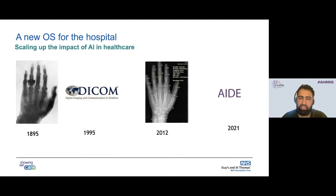It's in fact an assistant or a technician. And it took almost 100 years from the invention of the X-ray for us to achieve a system of digital storage and transfer of images. Obviously, we had to wait for the advent of computing and all the rest.